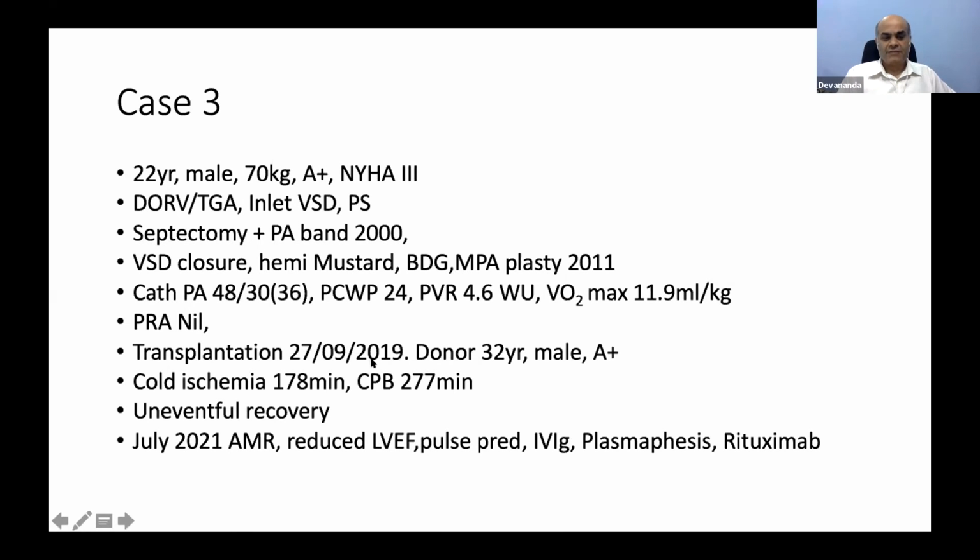So when we did the cath, his PA pressures were slightly on the higher side. So ejection fraction of 35%, not certainly a good candidate for a BDG. So we decided to do two ventricular repair in 2011. He went through kind of hemi-Mustard, a Glenn, MPA plasty and VSD closure. Basically, we created a corrected transposition in him, with which he lasted for another 6 to 7 years.